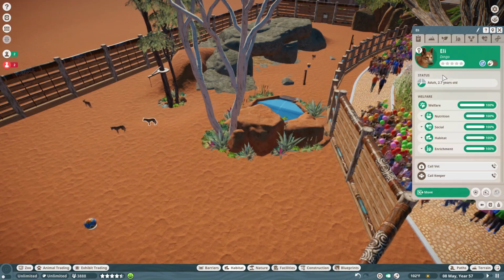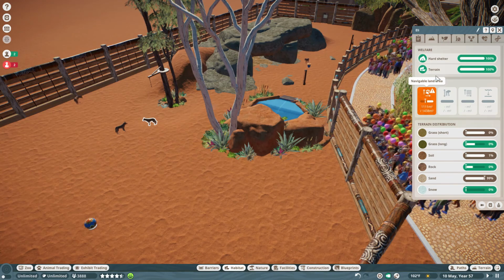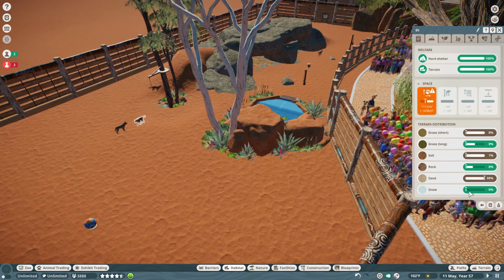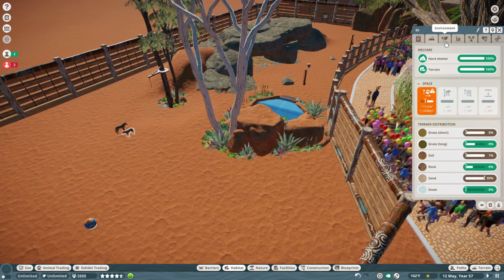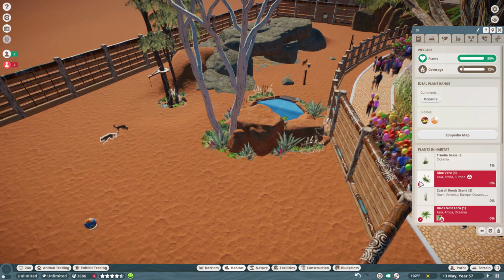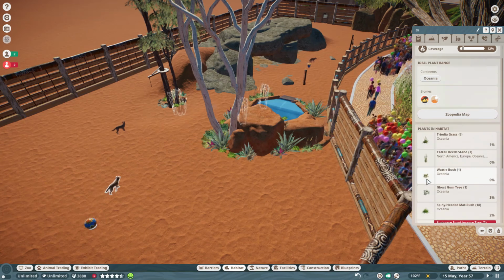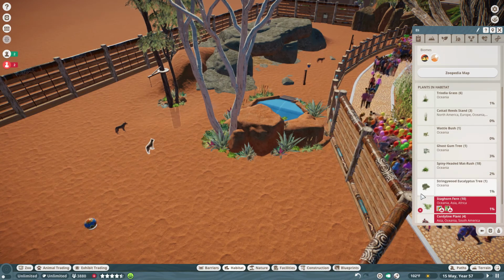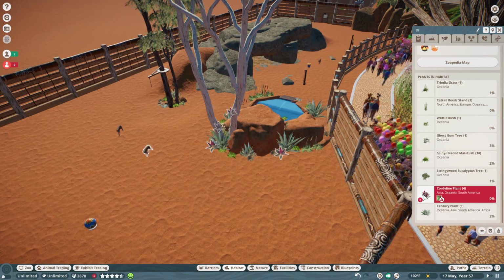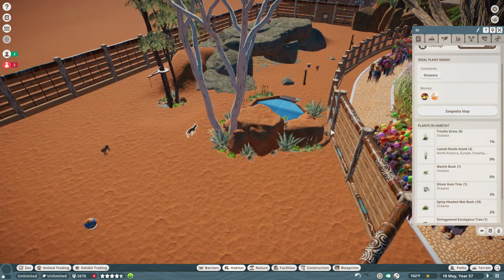Well, let's check on them. Space is just a little tight. That's alright. That's okay. Their terrain is fine. Plants. Okay, they don't like the salt cedar. They don't like the aloe vera. They don't like the bird's nest fern. They don't like the frankincense. Or the horn, or the cordyline. They don't in fact like most of the plants, let's just be honest.